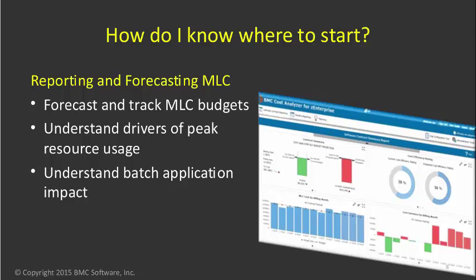In the case of a true-up that you might be paying each year on negotiated MLC rates, this can be critical for planning ahead for budget overruns. And in the case of batch applications, you really need a way to optimize when to run them. And if you can identify the impact or contribution to peak, then you can move them to the appropriate time off peak. And so with that, I'll hand it back over to Jay to discuss more about understanding what drives your peak. Jay?